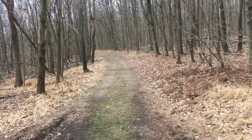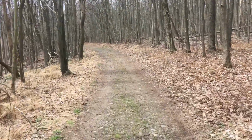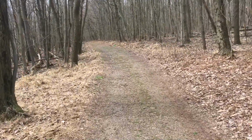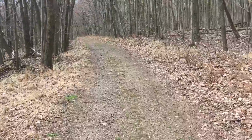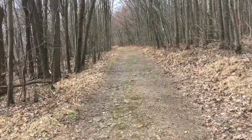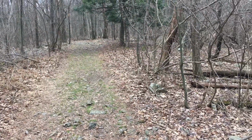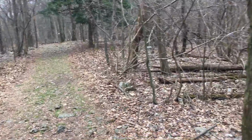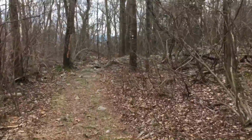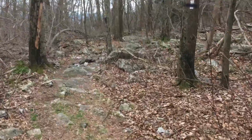The trail to Bears Rocks is very well maintained, fairly level, just slight inclines. It's an easy hike. It takes approximately half an hour, give or take, from the lot to Bears Rocks. You will know you're almost to Bears Rocks when the trail goes from this to what you see ahead here, all rocks. So this lets you know you're almost there.